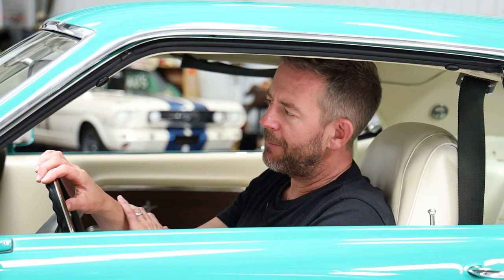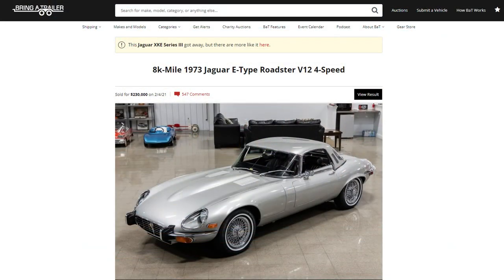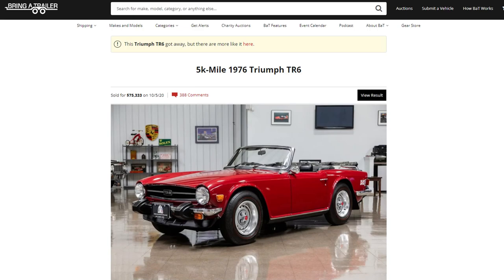A couple that come to my mind right now is we had a beautiful 1973 Jaguar E-Type that we actually sold. It had very, very low miles on it. I bought it from the original owner. It was a great story, great car. We also had a beautiful 1976 Triumph TR6 that was also a very limited owner type car. It had two owners. It had all of its original paint and so forth. It was just a spectacular car that we sold.